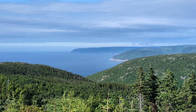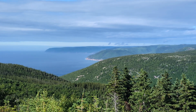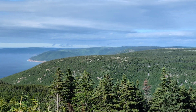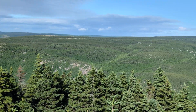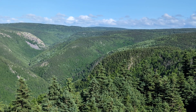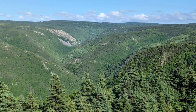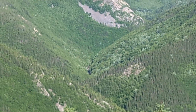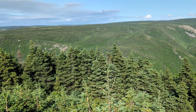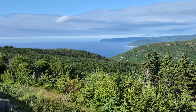This is what they refer to when they say where the mountains meet the sea. This is that. Just these majestic plateaus and deeply cut river canyons here in Cape Breton Highlands National Park. So the Mackenzie River at the base of this valley flows out to the Gulf of St. Lawrence.